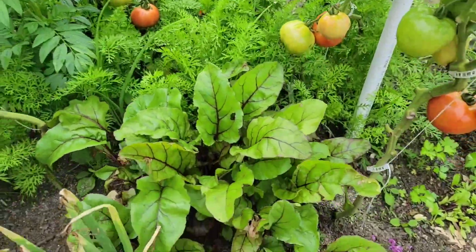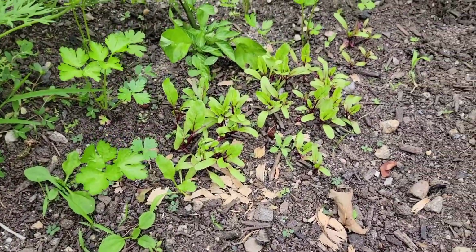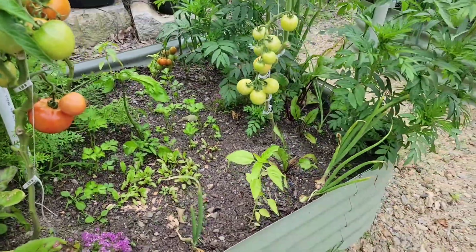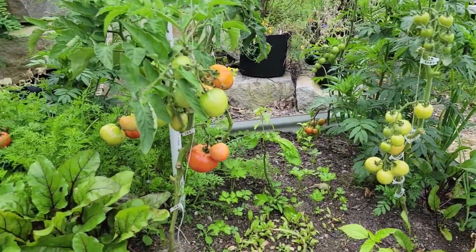There, we've got some beets. Here, everything needs water today. It's been a couple days without water. There's some more beets there. Parsley and basil we have in this bed.